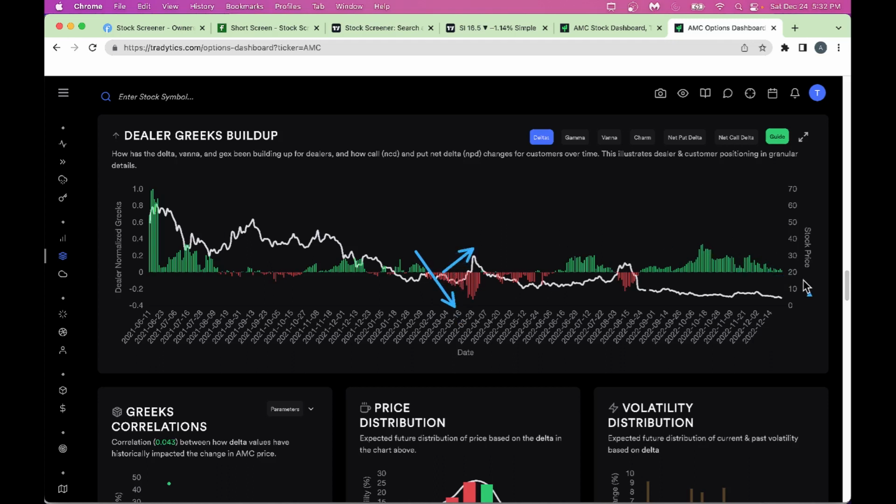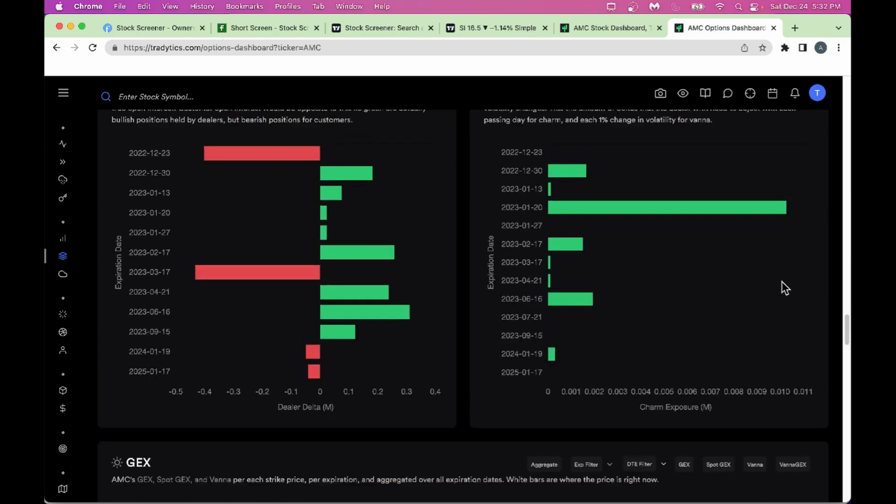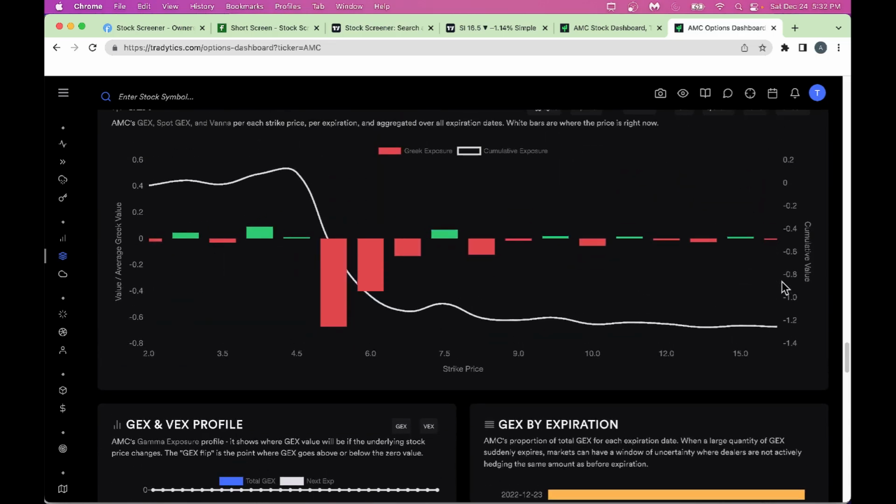So I suspect the same thing happening here. Dealer delta is becoming negative, and by looking at the previous one, when dealer delta became negative, stock went higher. That's why this has a potential to go higher as dealer delta becomes negative in a day or two. All right, now let's look at the gamma exposure level.